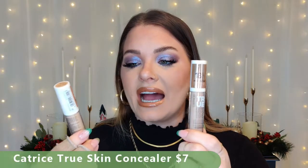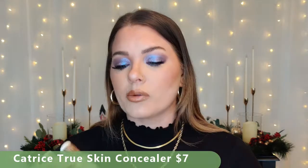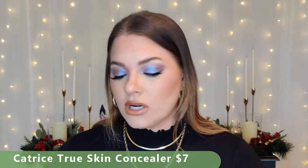The next concealer that I really like is the True Skin High Cover Concealer. This has hyaluronic acid in it and it says waterproof. I personally don't know if having hyaluronic acid in your makeup does anything. Because I'm a skin junkie, I've also read where some doctors actually tell people to stop using hyaluronic acid because it can cause breakouts and pore blockage. So I don't know.